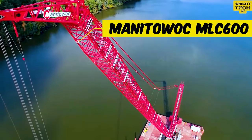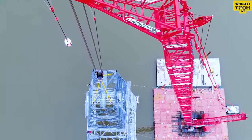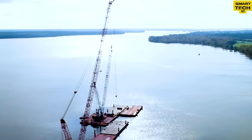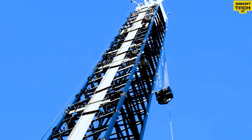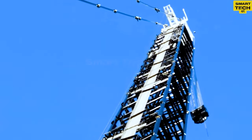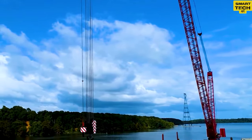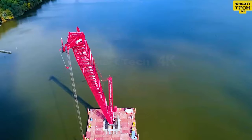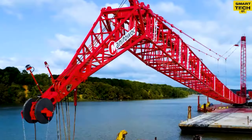Number 5. The Manitowoc MLC-600 is a powerful and versatile crawler crane manufactured by Manitowoc in the United States. With a maximum lifting capacity of 600 tons, it can lift 120 tons at a radius of 3.0 meters and 32.5 tons at a radius of 18.0 meters. It features a main boom with a length of 75.0 meters, expandable to 120.0 meters.